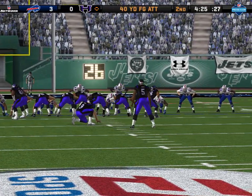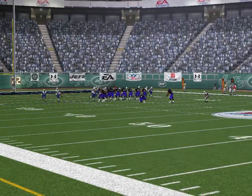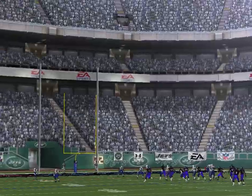Vaughn can tie it up here with a field goal. And that kick is just inside the upright.